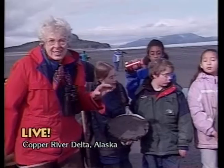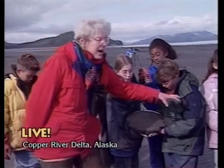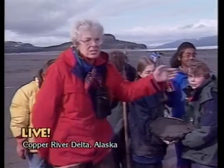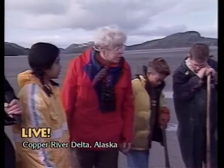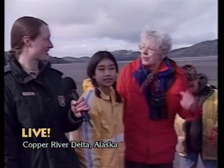Scientists have found that the biomass that's in this mud is less. So the number of critters is measurably less once these thousands and millions of birds have gone through every year. So it's something really amazing. And we've collected some organisms, and we're going to show you what we found in just a few minutes.